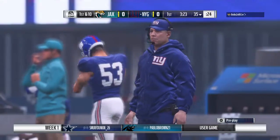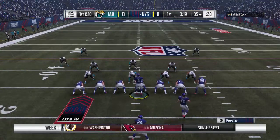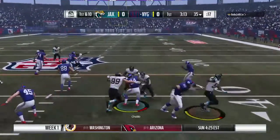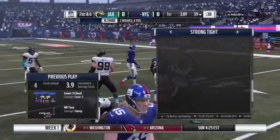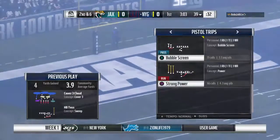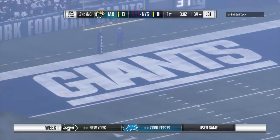Ball up to the 35 now as they come up on 1st and 10. On 1st down, they'll run with Chubb. And he'll get this one up to about the 39 here. It's a pickup of 4, and it'll bring up 2nd down. I call that play a success. A nice inside run sets up a very manageable second down, a very solid gain on that play.